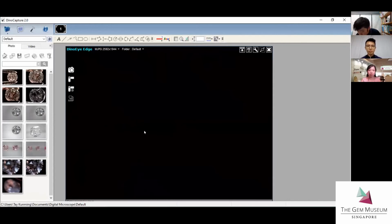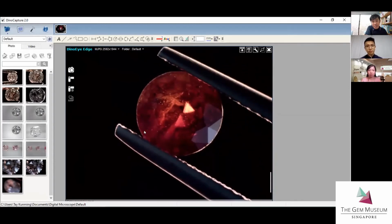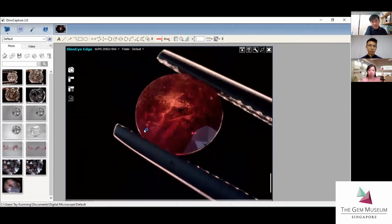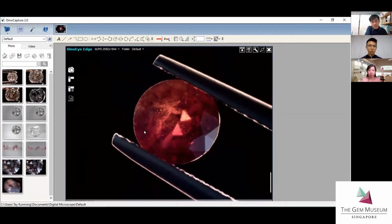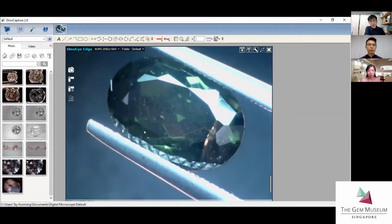Let me show you a red zircon, or in this light, it's more like orangey. You can see the doubling again. Many crystal inclusions in this stone. Last but not least, let me show you a green zircon. Just now, Andrew talked about the low zircon. This is a green zircon.